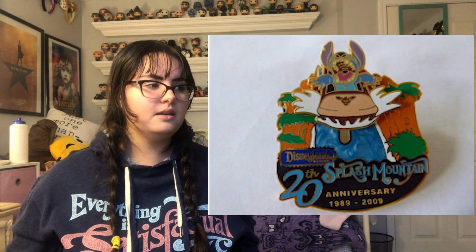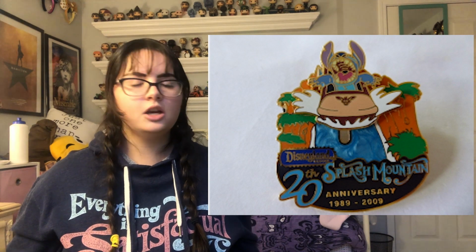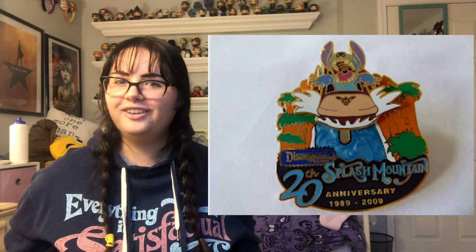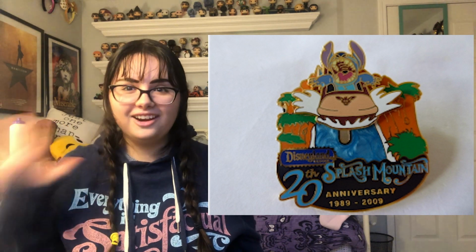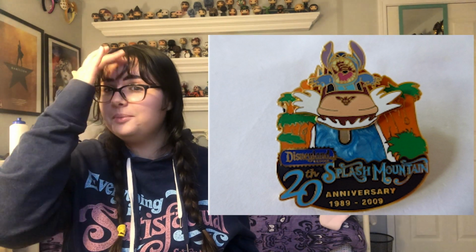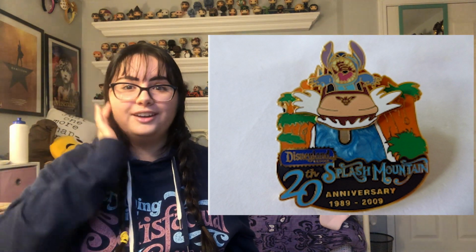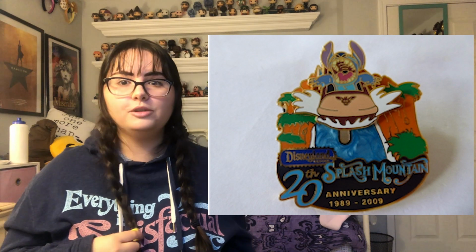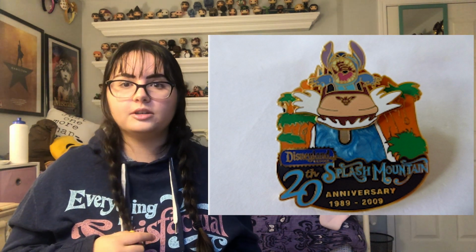Next, we have a 20th anniversary one with Stitch, which I do not understand the Stitchification of the park. Stitch is on everything. I know people love Stitch, but he is everywhere. It's a little bit frightening. There's probably more Stitches in the parks than there are hidden Mickeys.